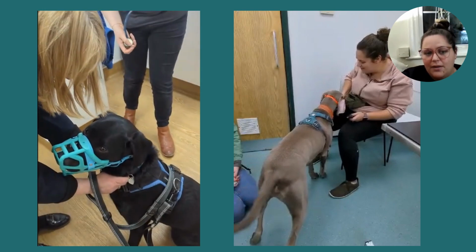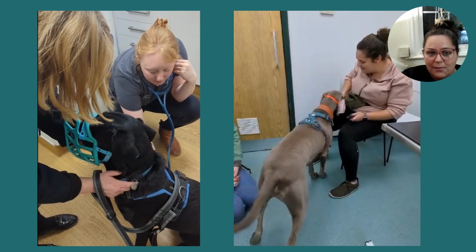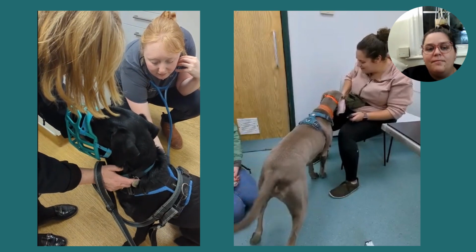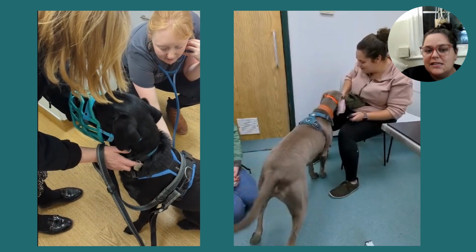He didn't want to take food while the handling was happening, but between bits of handling, he was more than happy to come and take snacks. It's still a work in progress with him. But previously, he would be growling, he would be thrashing, he would be trying to get out of the way. But he's calmly allowing the vet to listen to his chest. You can see he is stressed, he's panting, he's a little bit worried.